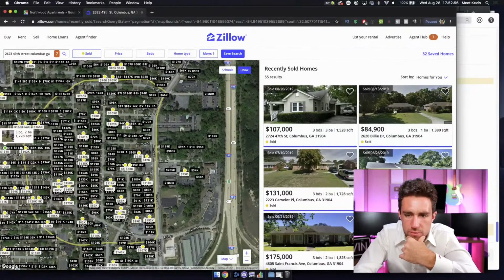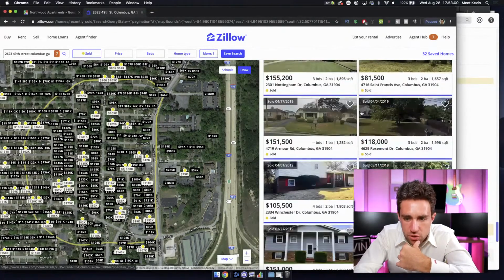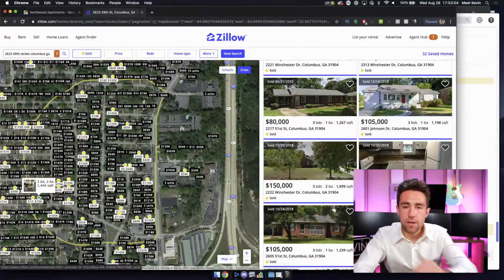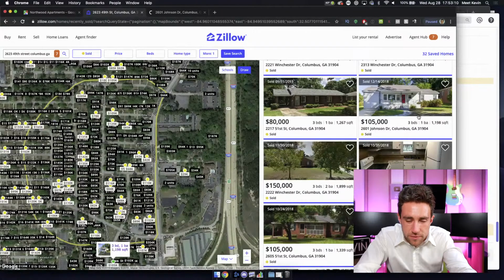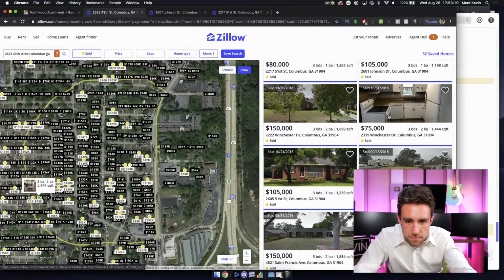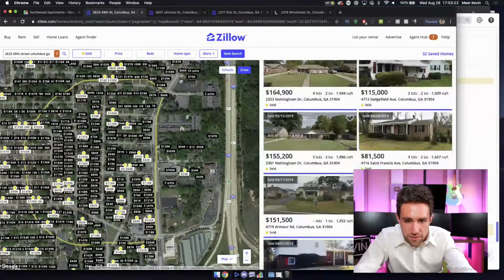And 12. It's not applying, is it? No. Okay, whatever. So I'm just going to scroll past here and try to find my smaller properties. Here's a place that sold on Johnson Drive. That was 1,200 square feet in 2018. Good. Here's a 1,200 square footer that sold for 80 grand. How did this 1,444 square footer only sell for 75,000?